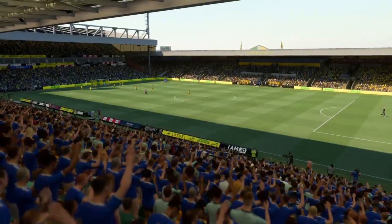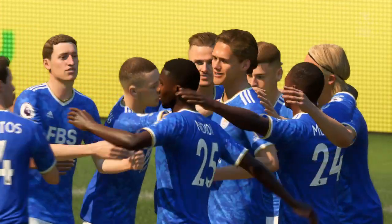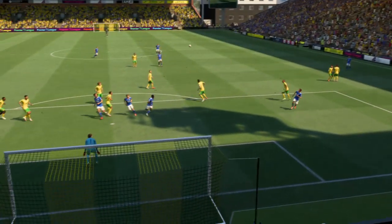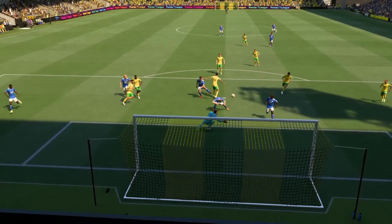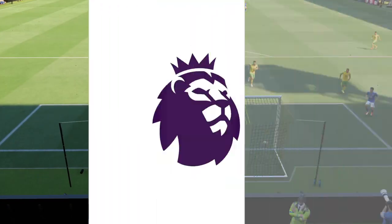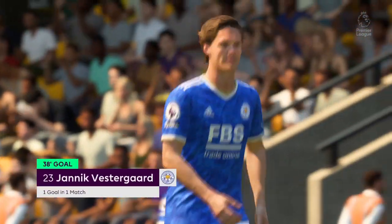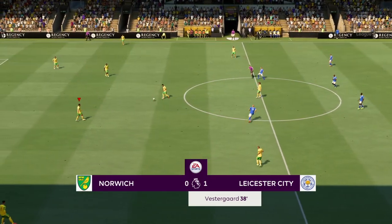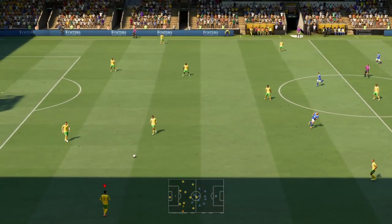Well, here's the replay, and it all starts off with that cross into the box. Just begging for a teammate to get on the end of it. And it's a comfortable finish at the end, which is made to look so easy. It's a lovely goal. So the ball rolling again, with the scoreline standing at 1-0.